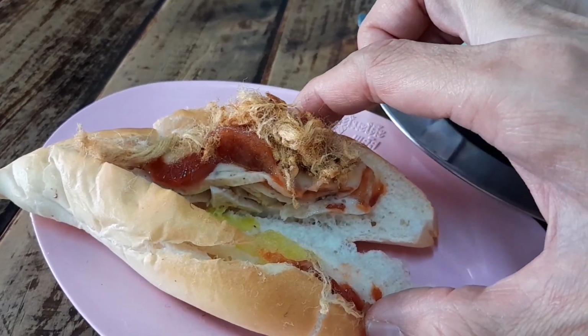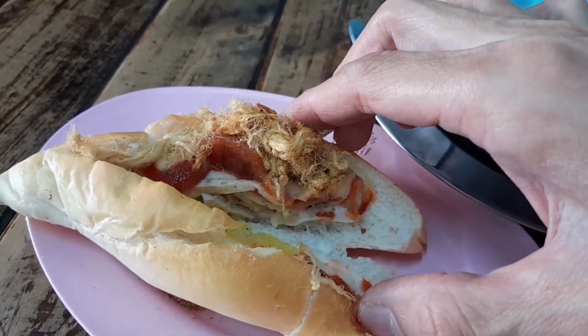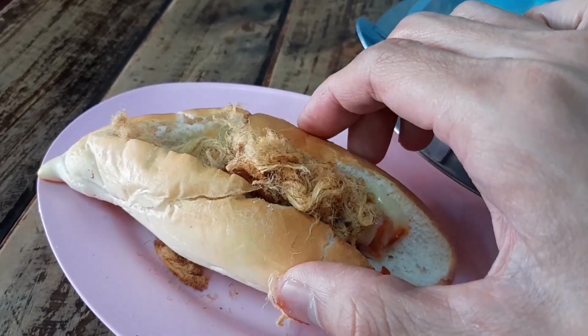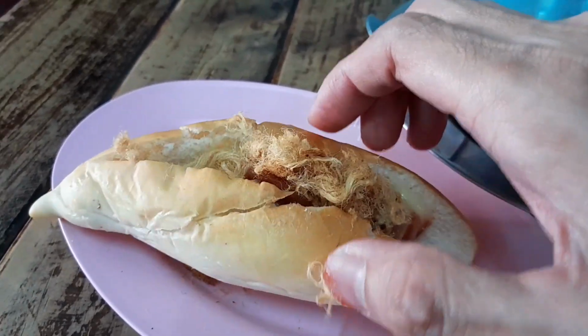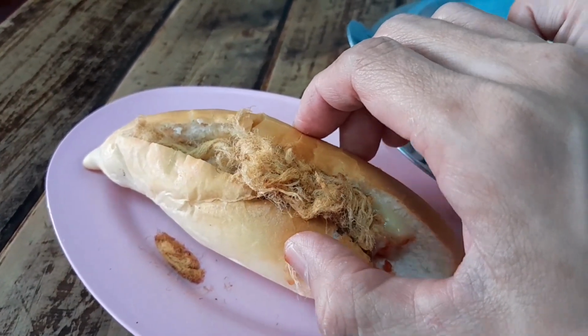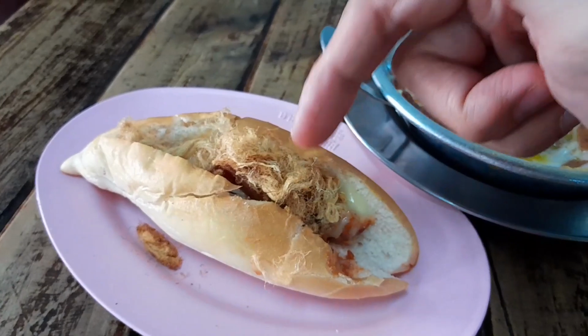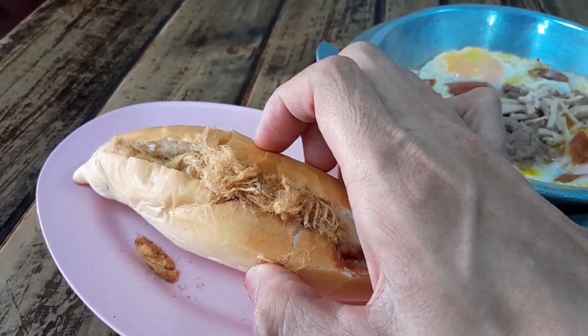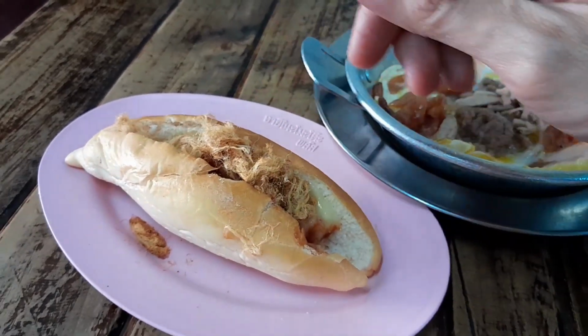So in Thailand over here, because it's quite close to Vietnam and Laos, this is one of the cultures here, where the Ubon people will have this mini Vietnamese bread, the baguette, for their breakfast.